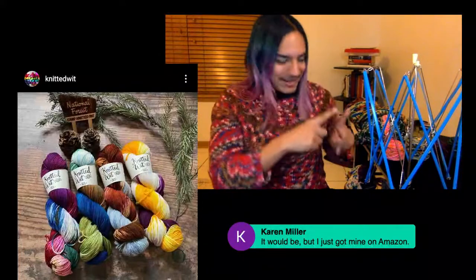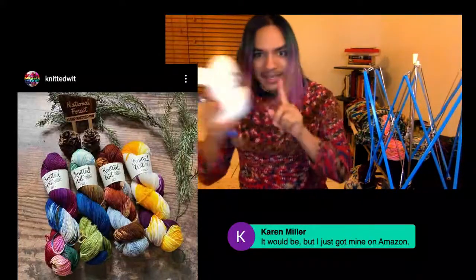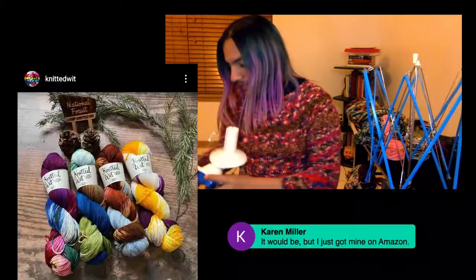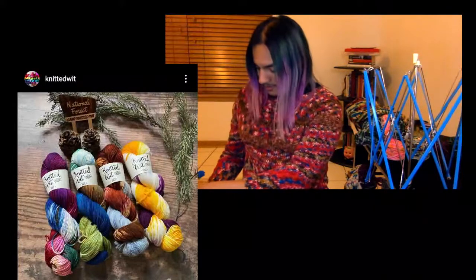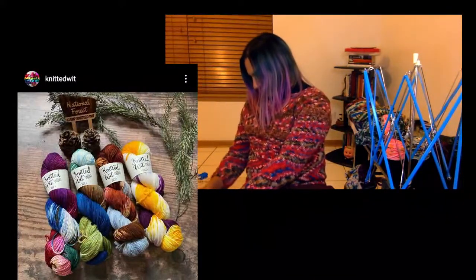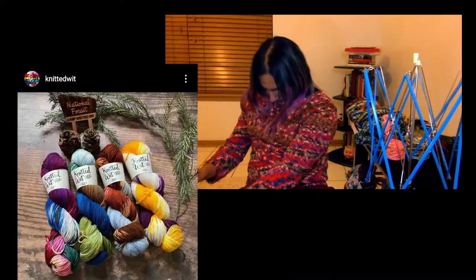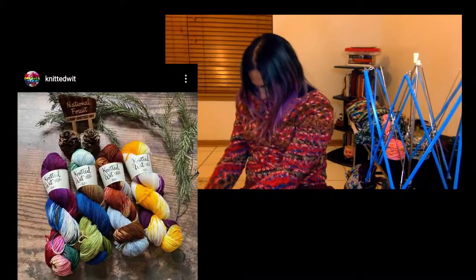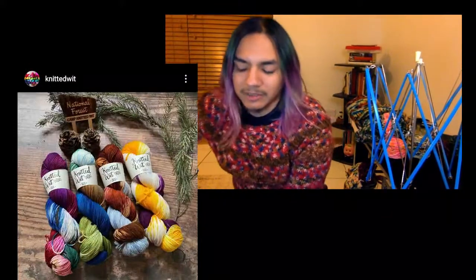All right, so I have my Swift here, and then I have the winder that came with it here. I'm just going to attach this. I have two tables here in front of me. I planned ahead of time for this live, and I'm just going to, give me 1 second, attach this. And I thought I'd share with you all some of the projects that can be done with knitted wit yarn.